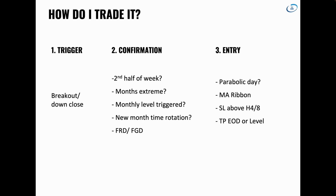I want to be close to monthly time rotations, either coming into the end of the month or at the beginning of the month. And sometimes also the first red day, first green day. My backtesting has shown that this is very nice once you are at the month extremes, or if you just trigger the monthly level and then you get a first red day, first green day with a breakout or breakdown close. This can give very, very strong moves. I will show you this in the backtesting.